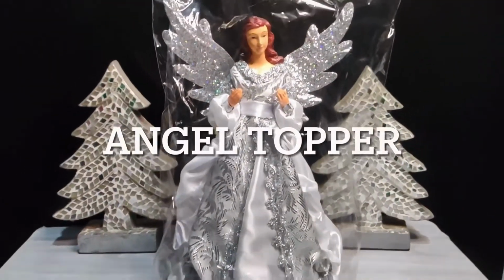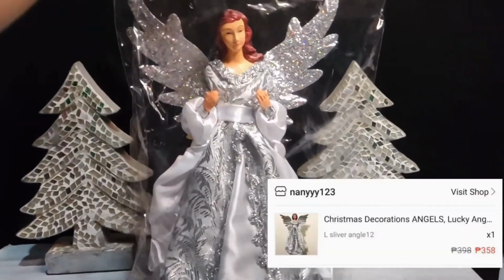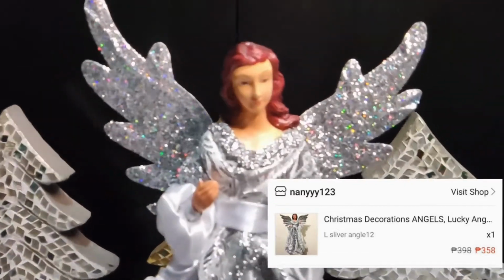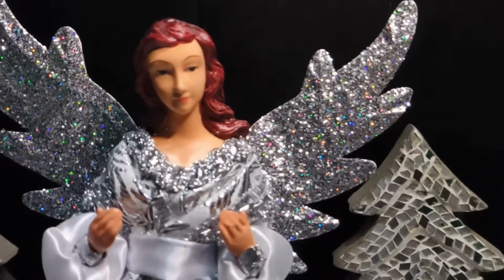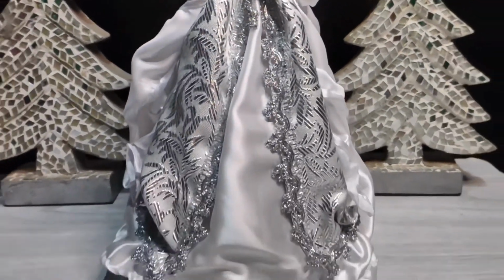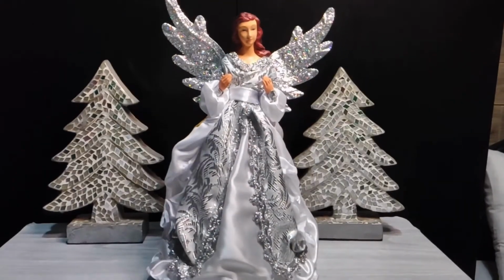The next one is an angel topper. This was on sale for 358 pesos. It comes in three sizes, there's small, medium, and this is the large size. It also comes in different colors. I chose silver para neutral siya so I can still use it for other color theme in the coming years.